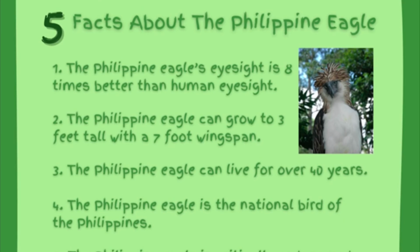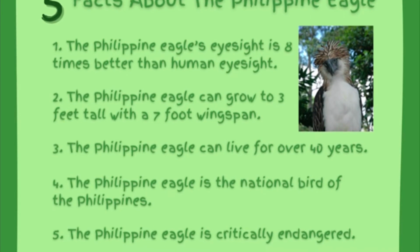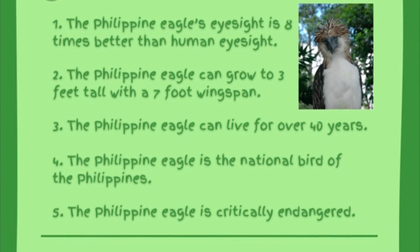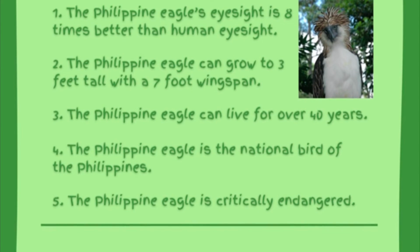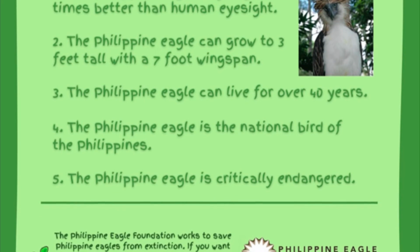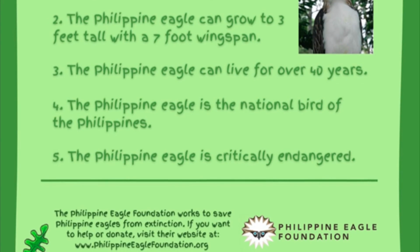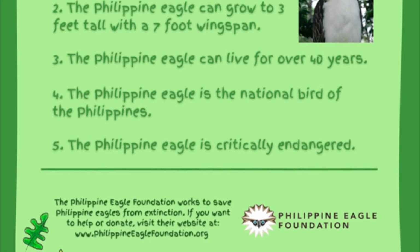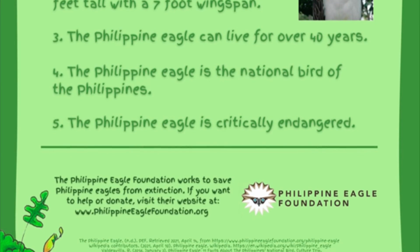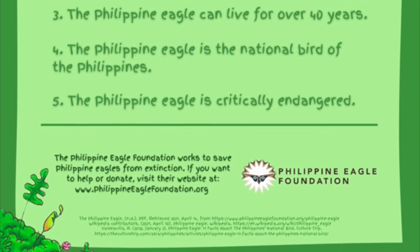Five facts about the Philippine eagle. 1. The Philippine eagle's eyesight is 8 times better than human eyesight. 2. The Philippine eagle can grow to 3 feet tall with a 7-foot wingspan. 3. The Philippine eagle can live for over 40 years. 4. The Philippine eagle is the national bird of the Philippines. 5. The Philippine eagle is critically endangered.